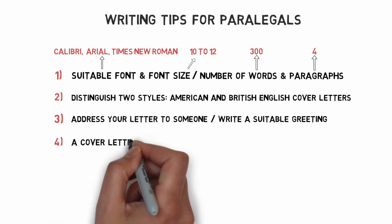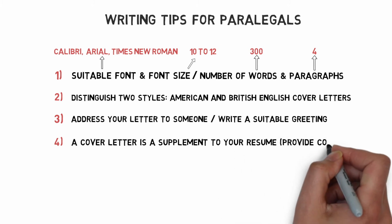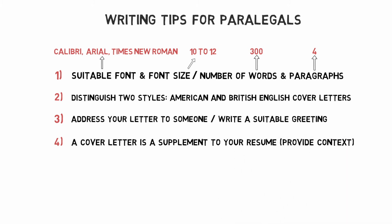Fourthly, your cover letter is a supplement to your resume. So instead of listing your skills and experience like you do in your CV, you need to provide some context. For example, why did you specialize in financial and bankruptcy law? How many business litigations have you assisted? And what were the highlights in these cases? Now I will show you how to answer these kinds of questions later on in this video.